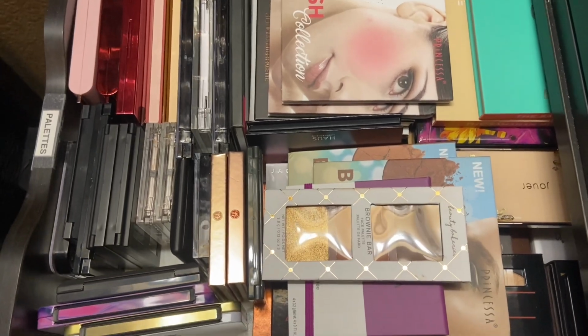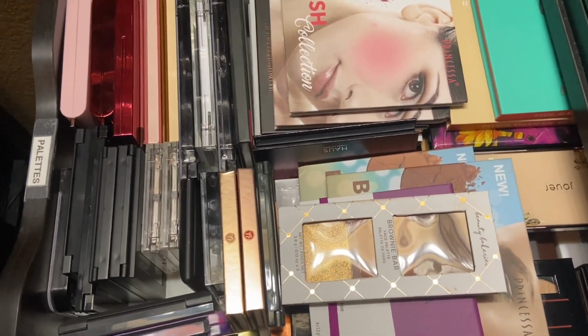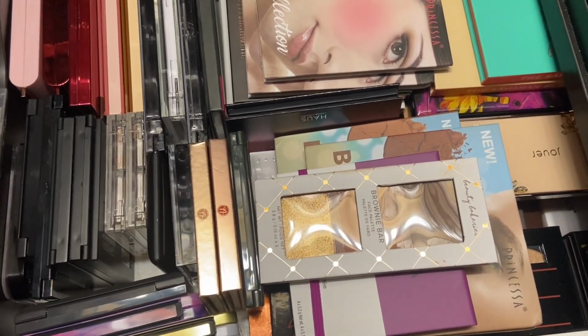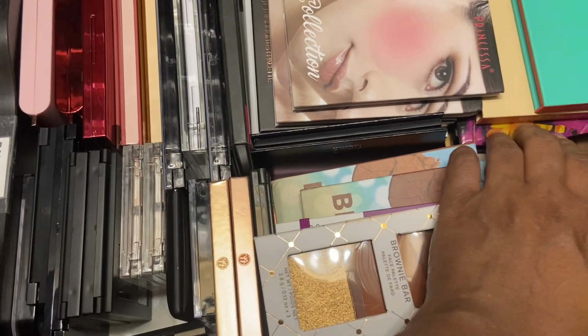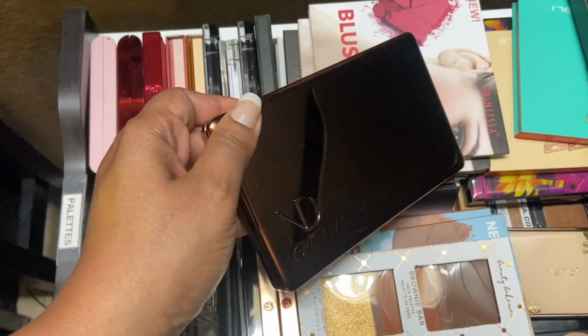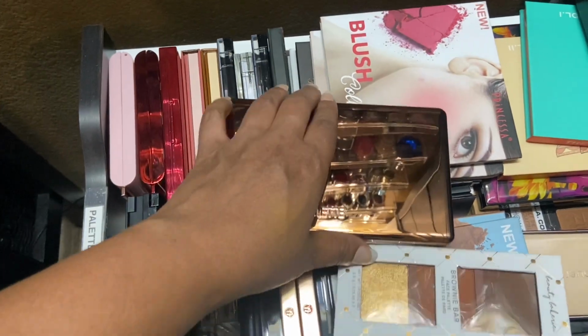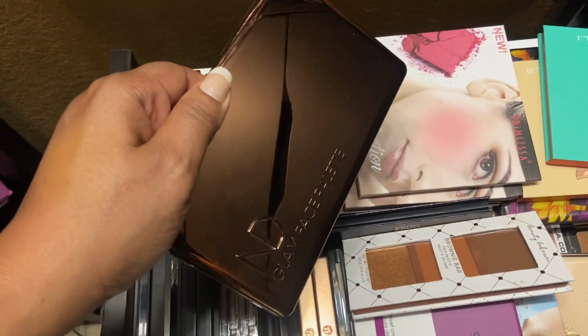Now on to the palette drawer. I know I want to pull out my Natasha Denona face palette, and I think she is hiding here in the back. So I am going to pull her out this month. This is the Glam palette, and I have it in dark. I'm definitely going to pull her out this month.